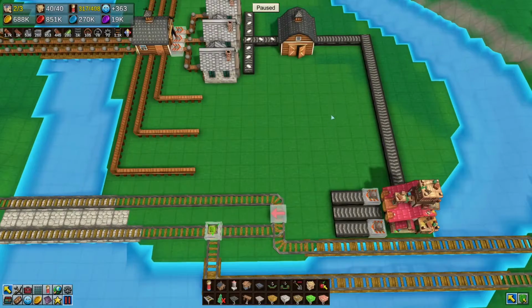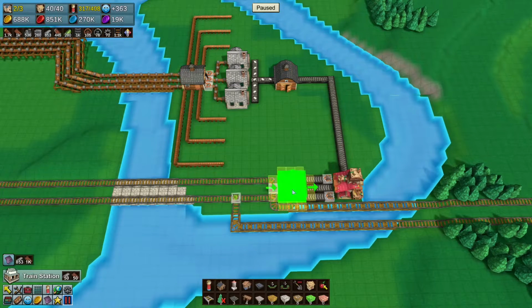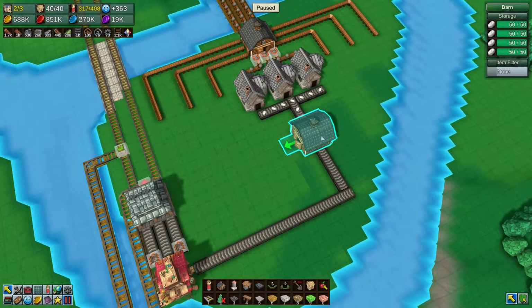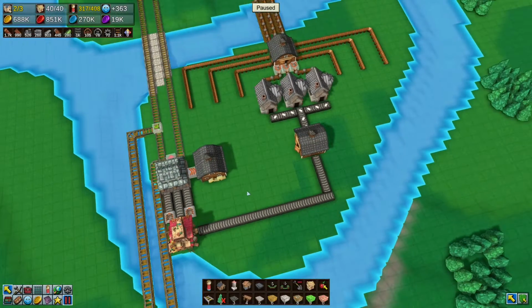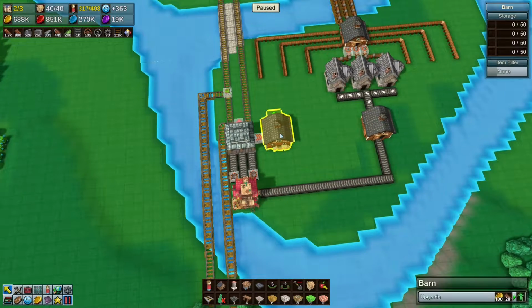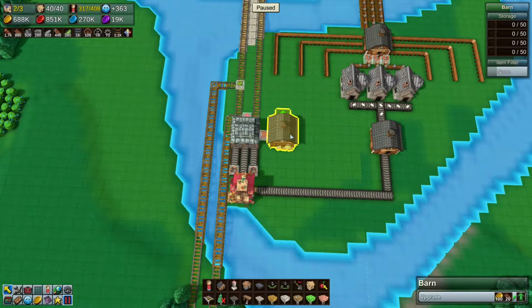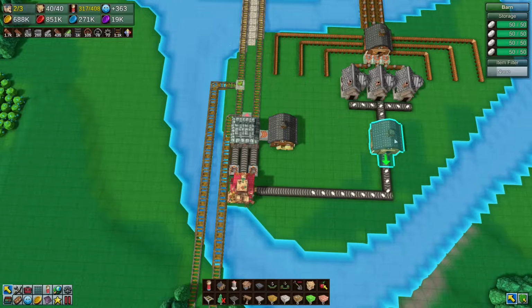So I think what we're going to do is put a station in there. So this will output into a station. And then we're going to grab a barn onto the side and output into the barn. The idea being that we will always have a storage of that, because it'll take it from here first, and we'll always have a storage of stuff, the mana brick. We'll just have 200 in stock. So, yeah.